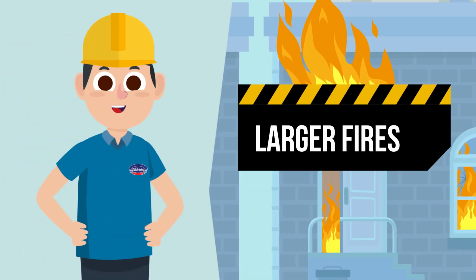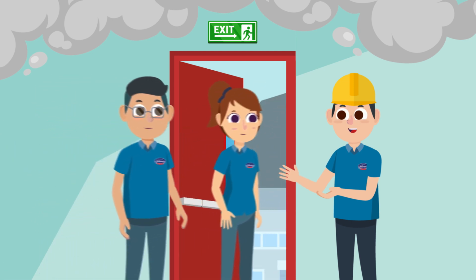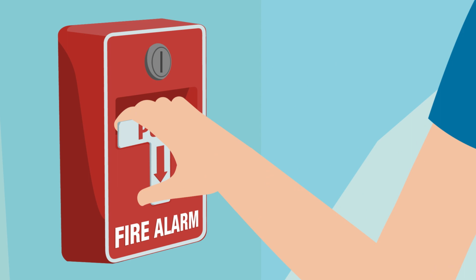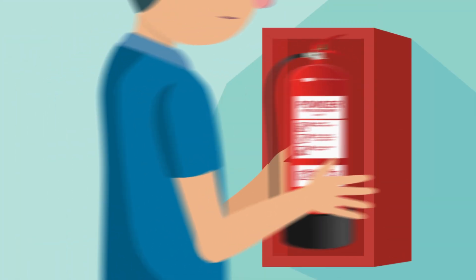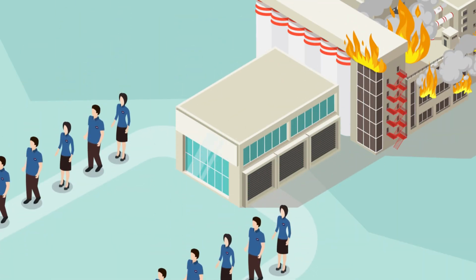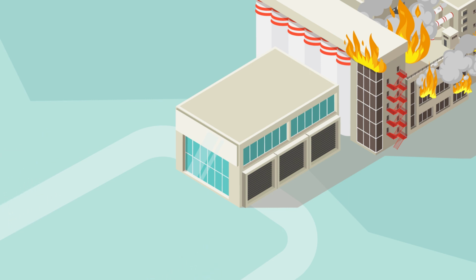What to do in case of a larger fire? Evacuate everyone in the immediate area. Activate the fire alarm and call for help. Use fire extinguishers to put out the fire. If the fire grows out of control, do not hesitate to evacuate.